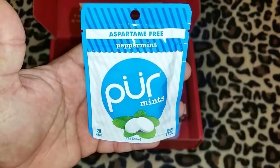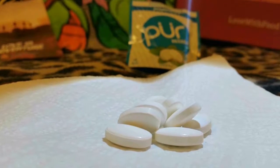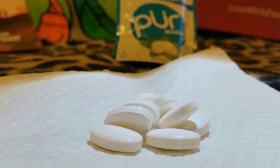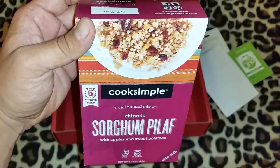Pure Mints Peppermint. So these mints are awesome. They taste like a happy snowstorm. It's got a good mint flavor. It's not too strong, but straight to the point. I enjoy these mints.